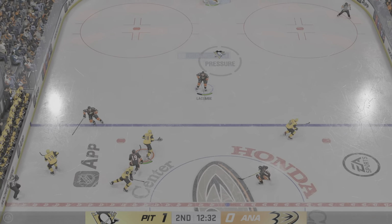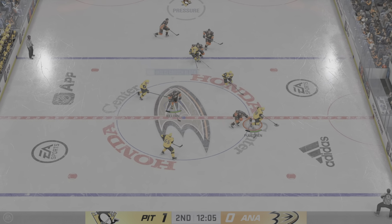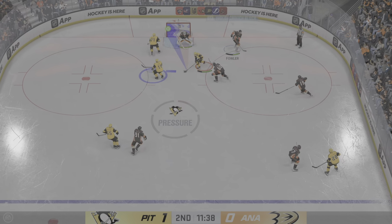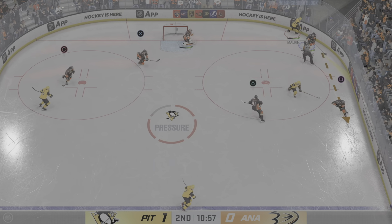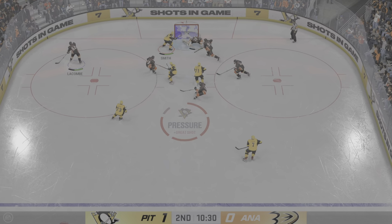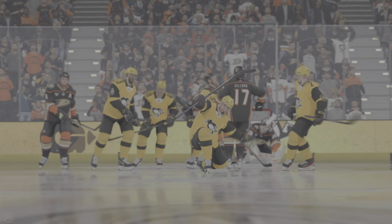Here they come up along the wing. The Ducks take possession in the defensive end. Gains the zone along the right wall. Drives it to the crease. Tremendous stop by Gibson. That's a great save, but the goaltender had to get out to the top of his crease, take away all the ice, and make himself as big as possible. He scores! Jumps on the rebound and buries it!